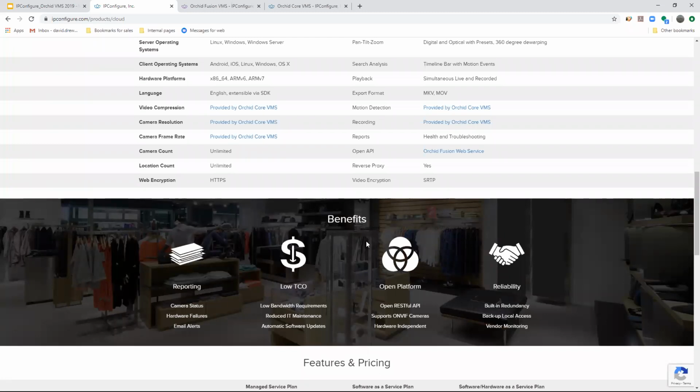So if you're in an enterprise and you have hundreds and hundreds of Orchid Cores out there recording, when we come out with a new version, you may not want to have to push those updates out to every single one of those locations.